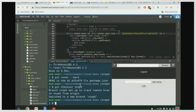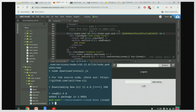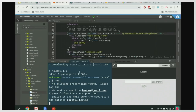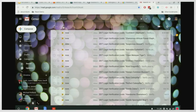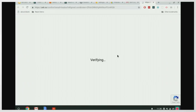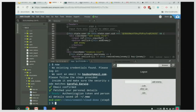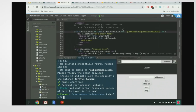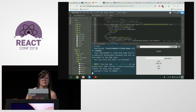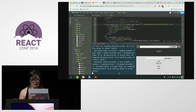So using now is simply a matter of installing the package, and then creating an account with your email, and then checking your email. So that means I'm logged in now. So now that I've got my account, how do I get this deployed with now? It's very complicated, a lot of steps. So you type now, and yes. And soon it will be deployed at this URL. So I got that copied into my clipboard.